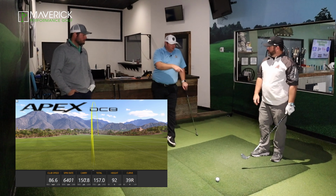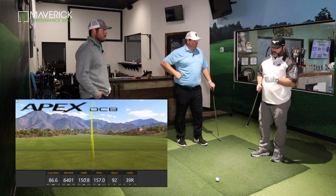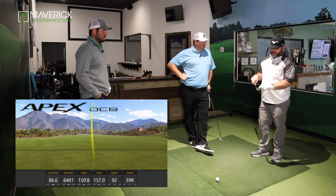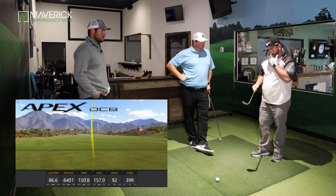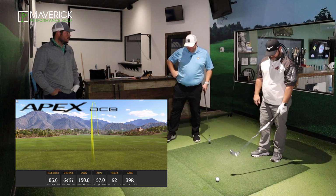So real quick, what's your opinion of how it looks and just kind of your first take? It looks a little bit more bulky than the HMB that I'm hitting right now. The profile right here looks a little bit thicker, but other than that, it looks good to me. Okay. Let's hit it a few times, see what happens.